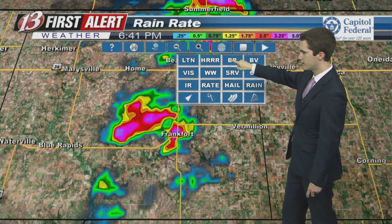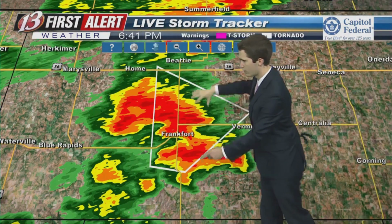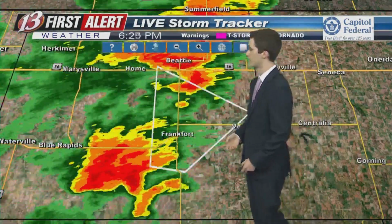Now, one thing that I have been noticing is that these thunderstorms are moving more in a northerly direction, and they're moving fairly slowly, so at least some localized street flooding cannot be ruled out as these continue to move off to the northeast, again at around 20 to 30 miles per hour. So that's kind of a secondary concern that we'll have to be on the lookout for.